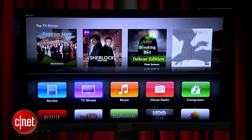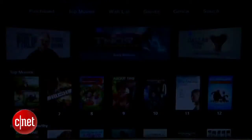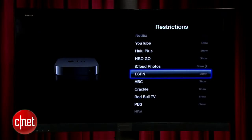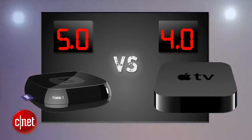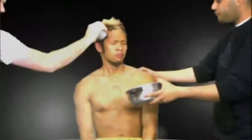Now, the Apple TV's interface is still an elegant experience, but it needs a facelift. Animations are smooth and its interface feels polished. You can move channels around to organize them your way, but hiding channels you don't want requires you go through parental controls. Plus, the lack of any cross-platform search is a big miss here. The Roku 3 gets a perfect 5 and the Apple TV gets a 4. So after averaging 2 rounds, Roku leads. Round 3 is features.